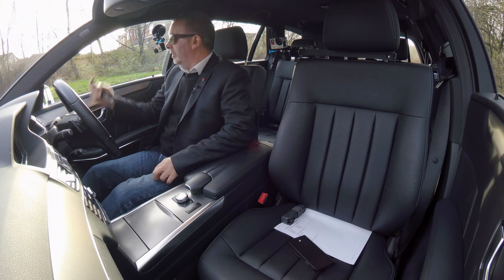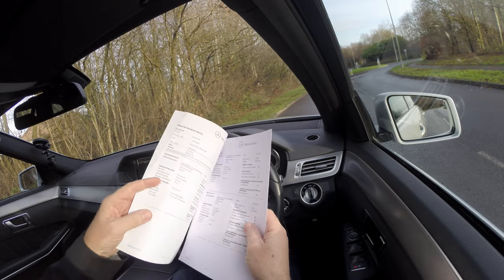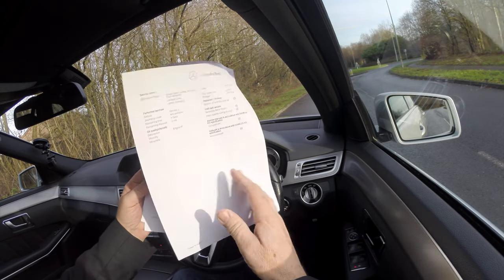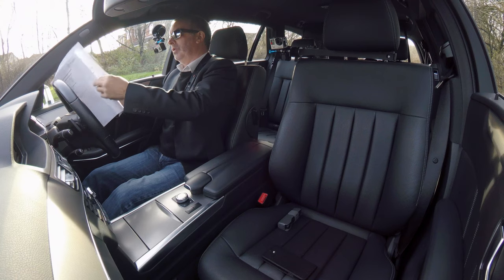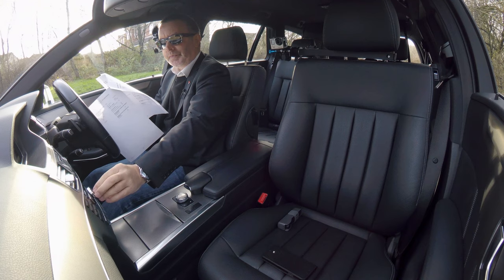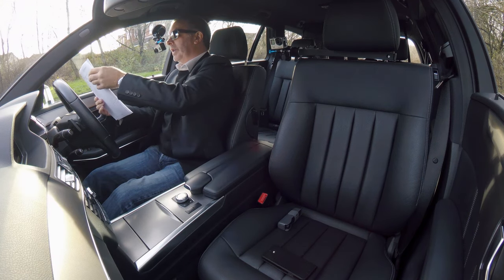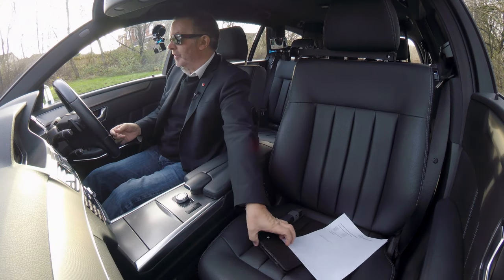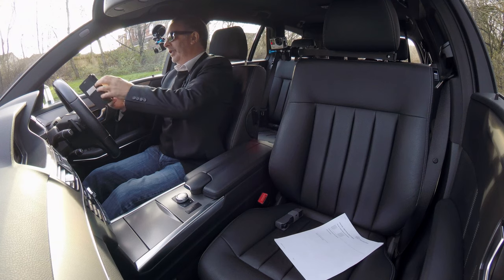Two keys. We have a digital service history for it. As you can see, that's them all. There's 1, 2, 3, 4, 5, 6 services. That's the list there. Would be a lot simpler if it was just in a nice service book, but that's too easy.